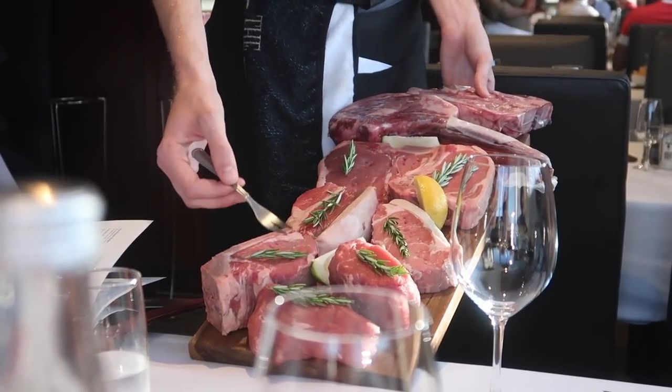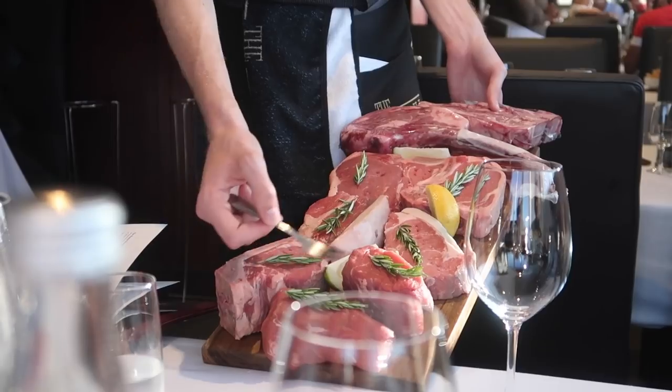I will start at the bottom of the board here. These are our fillet cuts. Very lean, very tender.